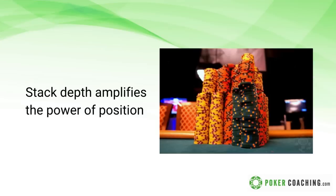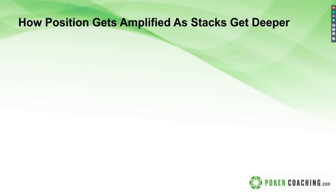Now, as stacks get deeper, the power of position amplifies. So I hinted on it a bit there. We're going to dive a little bit deeper on that. So, how position gets amplified as stacks get deeper.